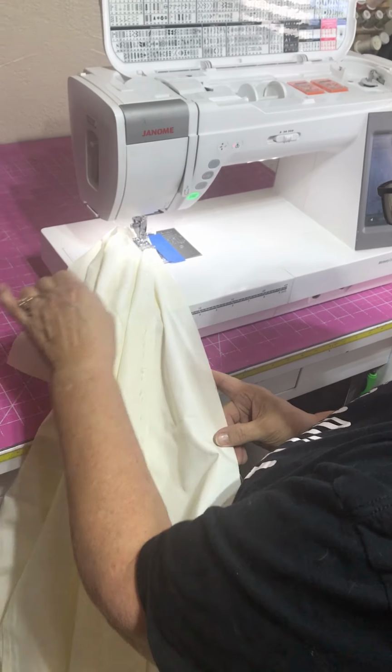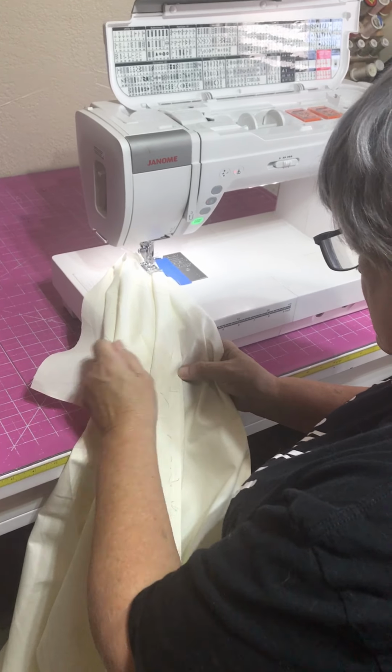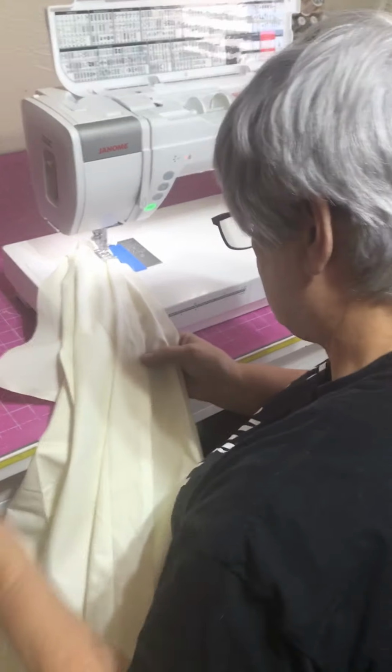I'm trying to get rid of some of this. I do have a trash can down here, but I'm not getting all my threads in there. I'm trying to hurry. Can you tell? You're doing fine.